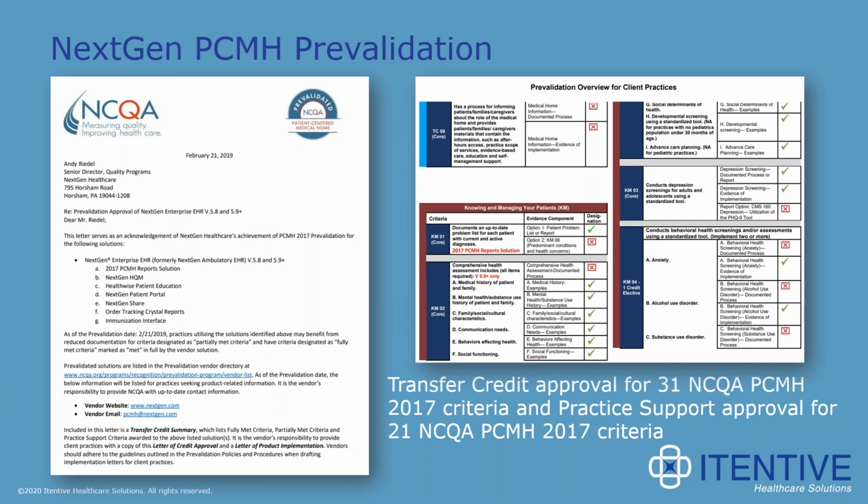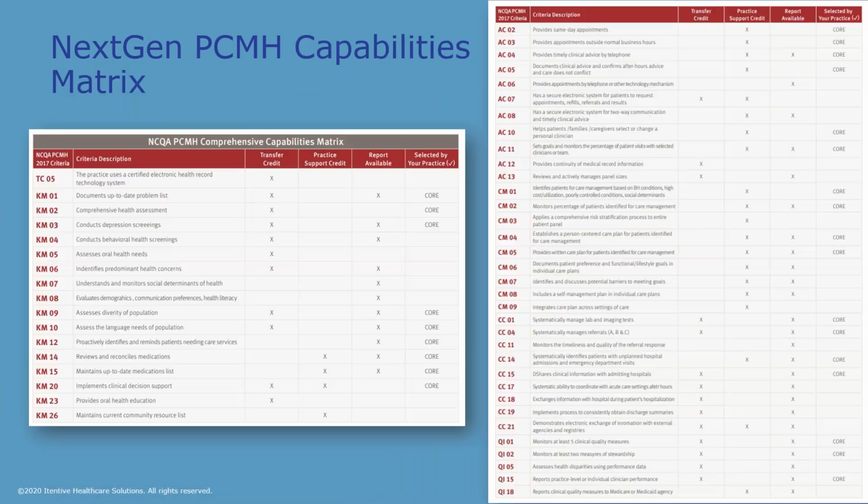They actually have on the success community a chart that shows the pre-validation overview. If you are in the transformation process, you do need to request this pre-validation letter by opening a case on the success community, and they will get this over to you so you can submit it and upload it to NCQA, and they'll automatically mark criteria and Qpass as met.